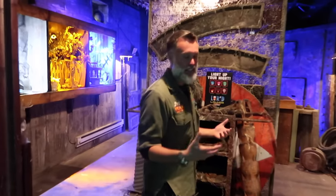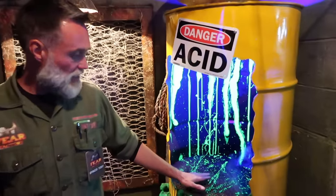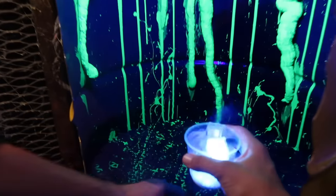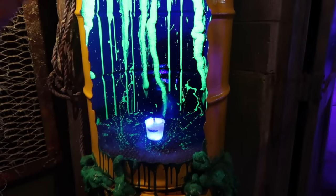The funnest part about this is not only are the drinks fun and lit up, right? But they each have these little vignettes where you can see the fog coming out. So this is the Acid Drop. You put your cup right there. There you go, and it's all lit. Pretty fun. Dude, that's cool.